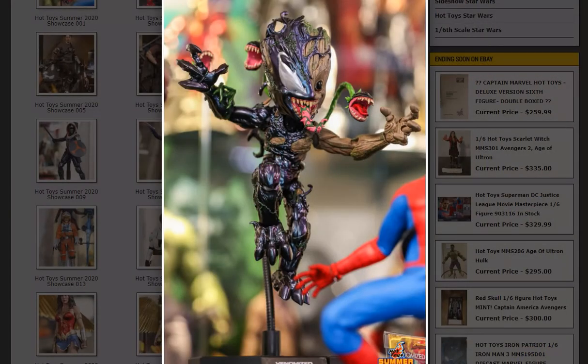Starting at the beginning here, a new item, we have a Venomized Groot, which is cool. A lot of companies are kind of doing that Venomized Marvel character kick. It's fun. I think that it almost felt like Pop started it when they did a series of Venomized Marvel characters, and it was really successful. And I feel like just a lot of other companies are now kind of following suit with that.